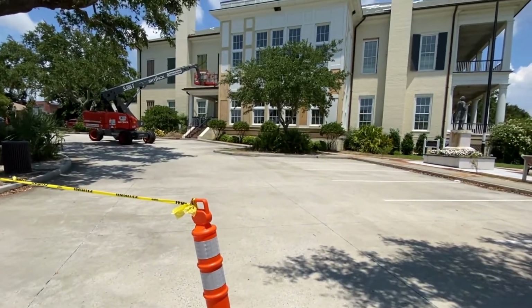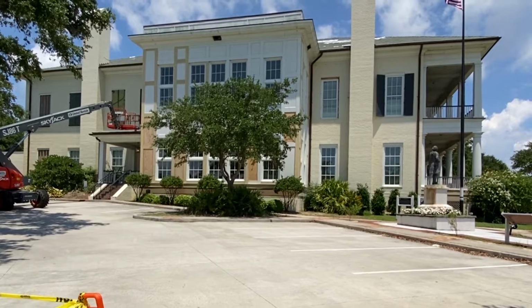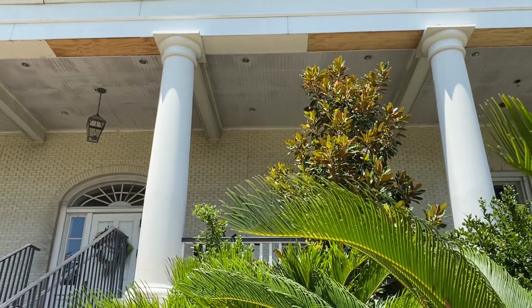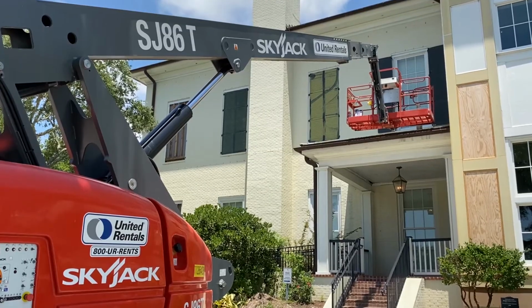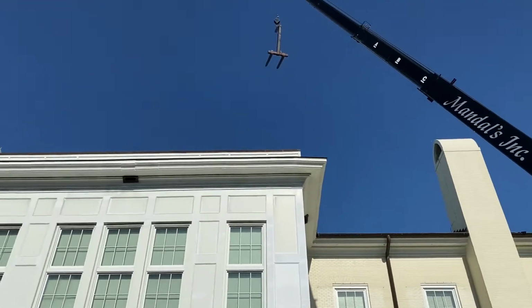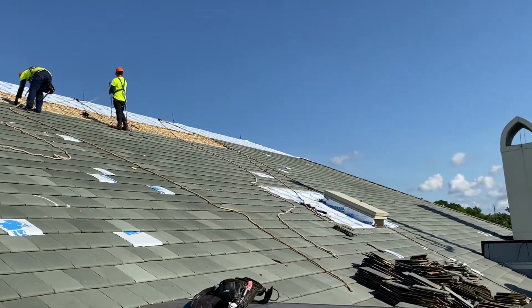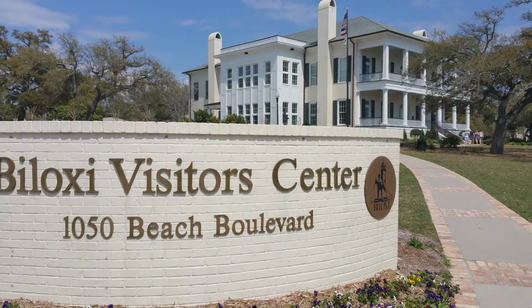The high-profile Welcome Center was damaged by Hurricane Zeta back in the 2020 hurricane season, and earlier this week, contractors began work on the building. Exterior work includes a complete roof replacement, new entrance doors and storm shutters, and a fresh coat of paint. On the interior, replacements to the center's ceiling and floors will be made, along with some additional repainting. The Visitor Center will remain open during these repairs, which are expected to last until the fall.